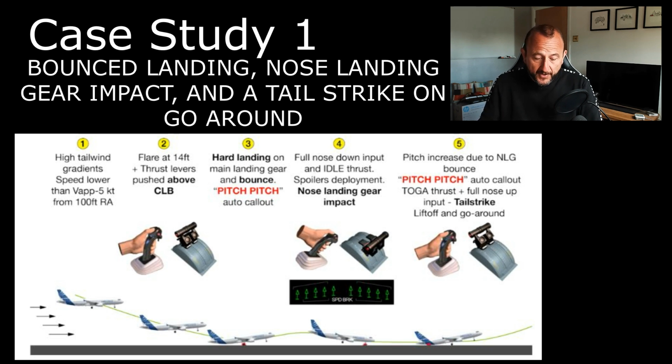The pilot flying initiated the go-around by setting toga thrust and applying full nose up command. There was a tail strike as the aircraft lifted off the runway at 133 knots. Again, there's some good guidance here in the FCTM about go-around close to the ground, and also covered in my balk landing brief about the sort of pitch attitude to maintain.